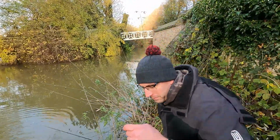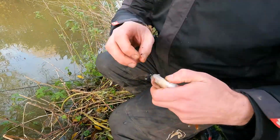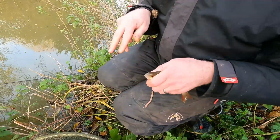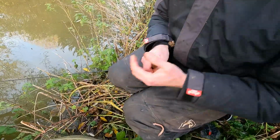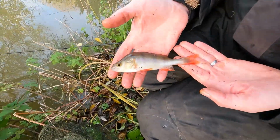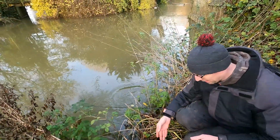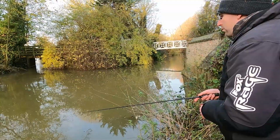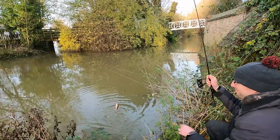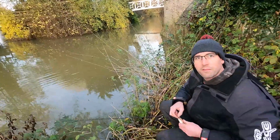Sort of line goes slack, don't we? It's not really what we're after, is it? But still a bit of fun. Getting the hang of it now.